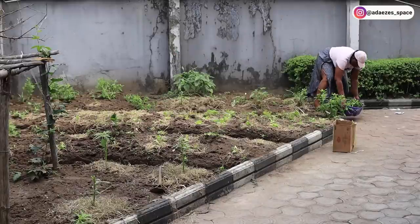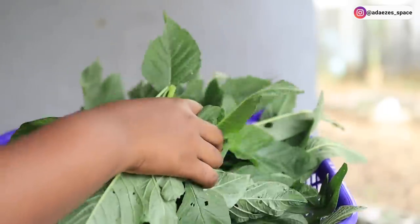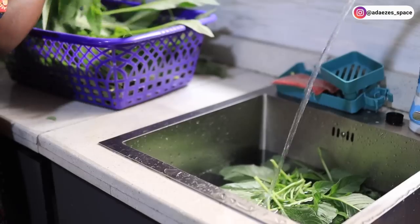And that's it. I'm done harvesting my vegetables. I'm very proud of it. Like, look at it, guys. Look at how fresh, how green, how juicy these vegetables look. I love it.